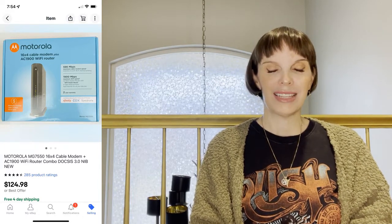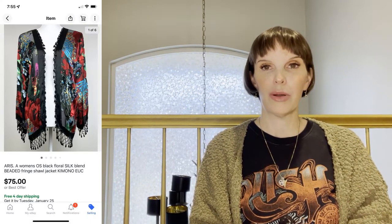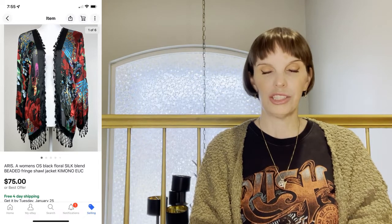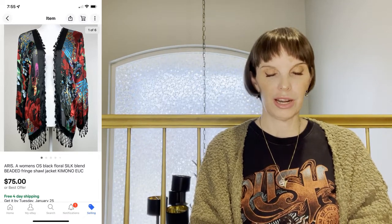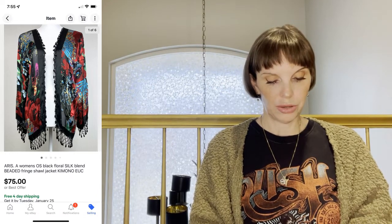Next up was a brand I had never heard of, but I'm so glad to know about it now because it sells high, and I had a lot of interest in it. It was called Eris A, and it was a silk blend, like a kimono kind of shawl, one-size jacket, and it had beaded fringe on it. And I paid $3 for it at a garage sale, and it sold for $75 on best offer through the global shipping program, and it went to Australia.